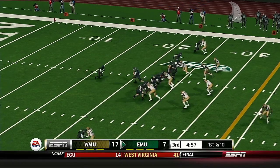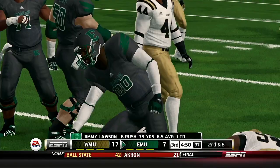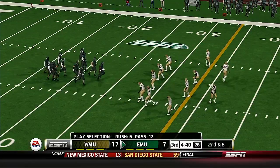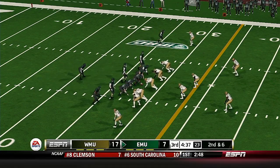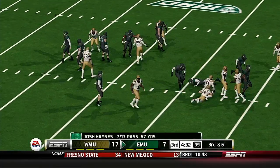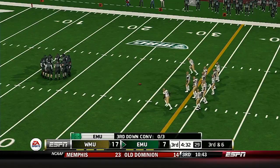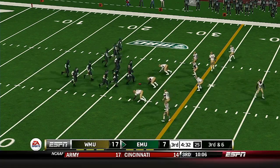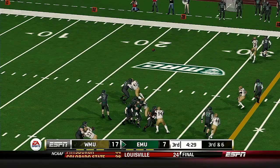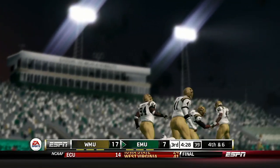Sack tackle after a decent run up the gut. That makes it second and six. From their own 28-yard line, second down. Quickly to the tight end, incomplete. Goal the intended receiver on the play. That'll bring up third and six. Boy, that hurts the offense to have to go three and out. They're going to have to think about how to get something going the next time they come out.